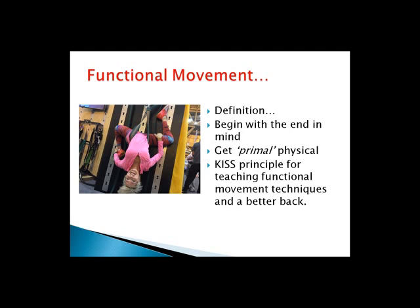I define functional movement as training the body to perform as a whole and integrated unit. That means developing the adequate strength that you can perform not only exercises in your fitness program to gain fitness results, whether that's weight loss and strength gain and mobility, flexibility, etc., but to gain the adequate strength required to perform the number 1 sport in our life, and that is living, life itself.